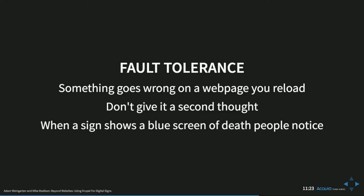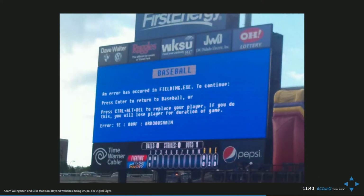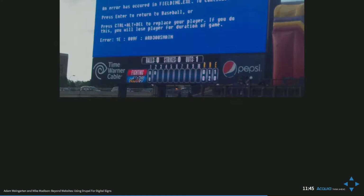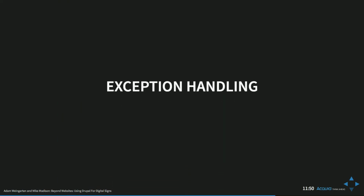And when something goes wrong, people really, really notice. They are not happy. There are lots and lots of examples of failure. If you Google blue screen of death and signs, you will find tons and tons of stuff. Here's a stock ticker. There are so many cases of this, and it's so unfortunate. Kernel stuff is hard to handle. That's hard to be resilient for.